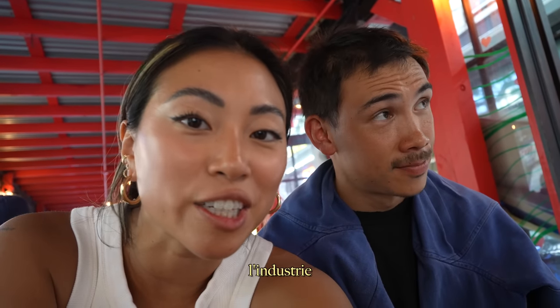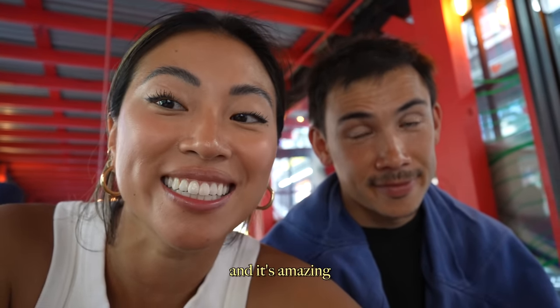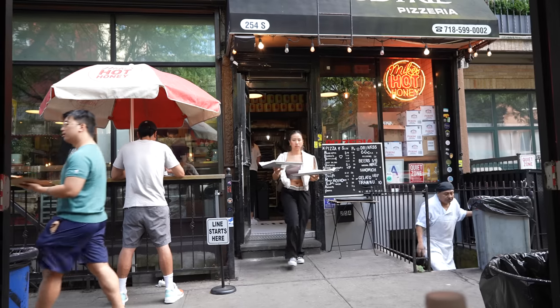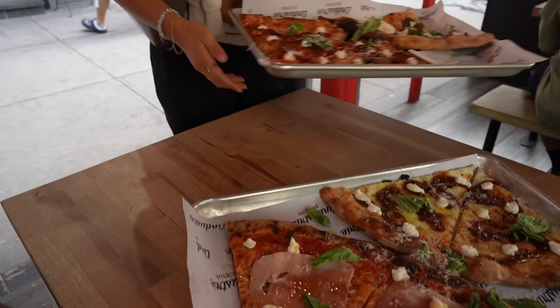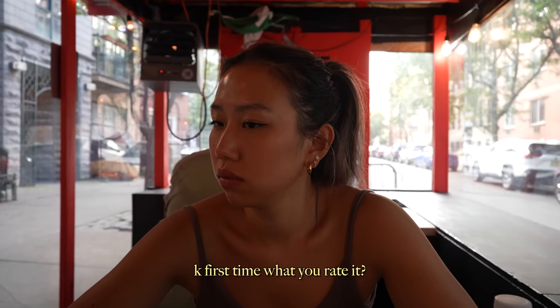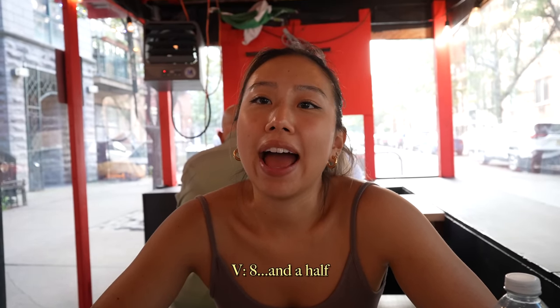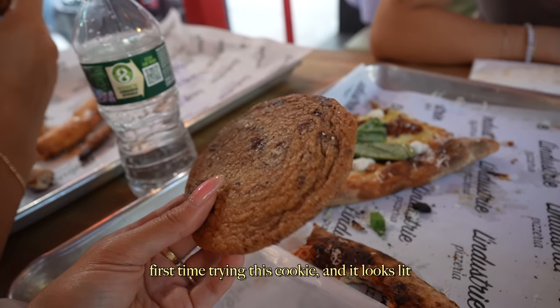Okay, first stop is La Industrie, which is one of our favorite pizzas in New York. And it's amazing. Okay, first time, what do you rate it? 8.5. I'm also not a huge fan of pizza. First time trying this cookie, and it looks lit.